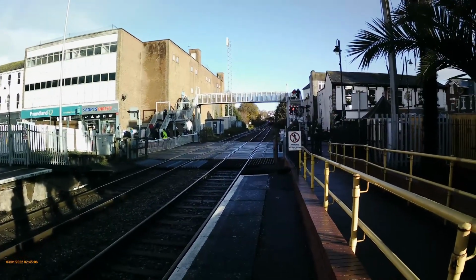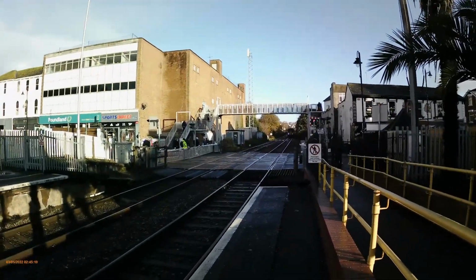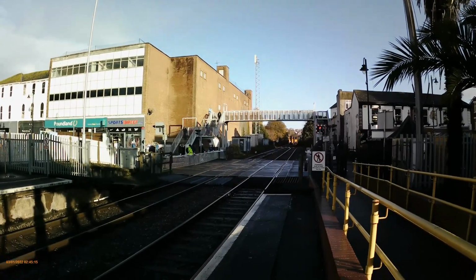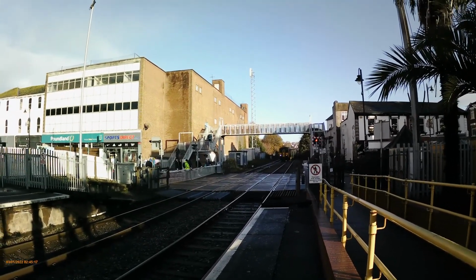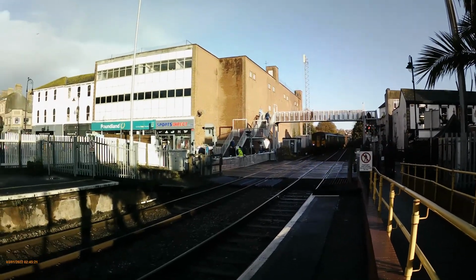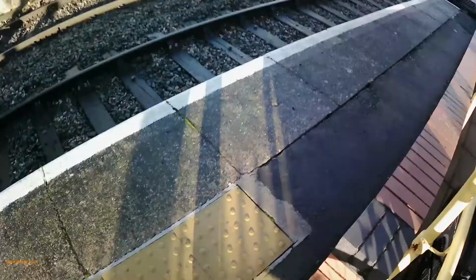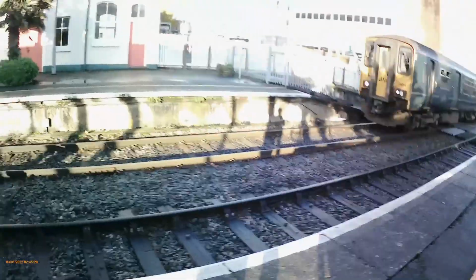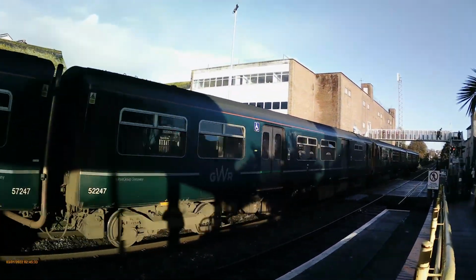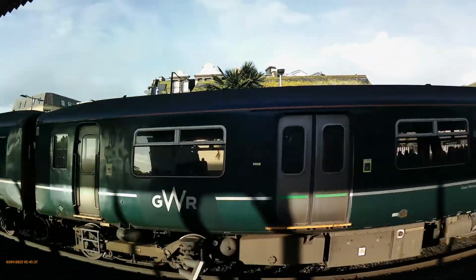Approaching now, we've got the 0931 Great Western Railway service to Paignton from Exmouth. A pair of 150s. I'll patch the numbers in a sec. 15247 on the front, or will be the rear when it goes out. And 15246 on the rear.